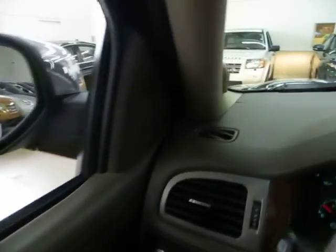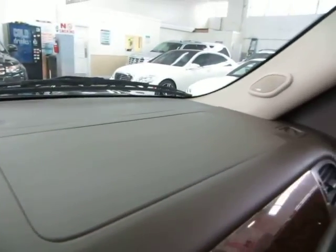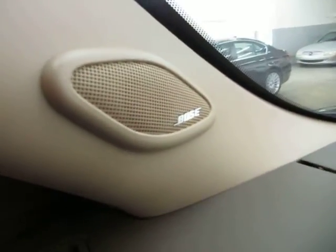Okay, let's pan over the dashboard area so you can see it's in great shape without any cuts, tears, burn holes, or cracks. Really nice condition. Does have the Bose stereo sound system. And let's have a look at that.